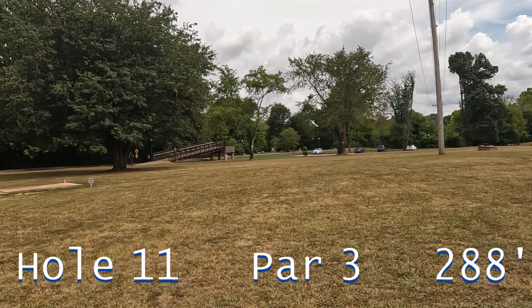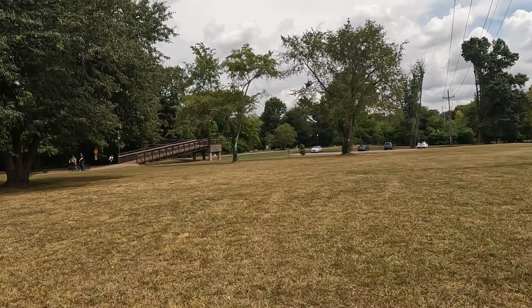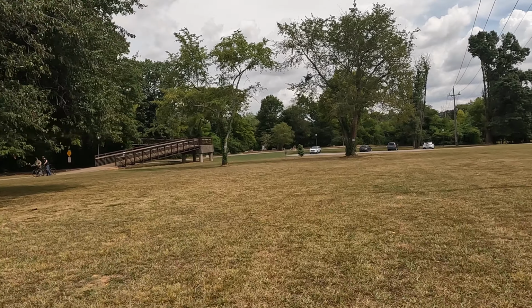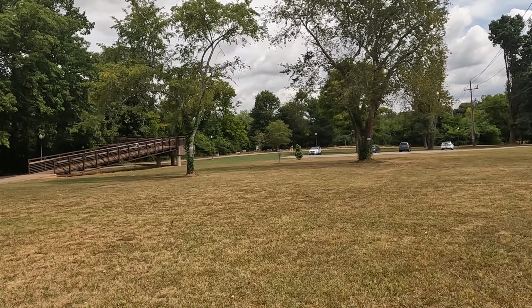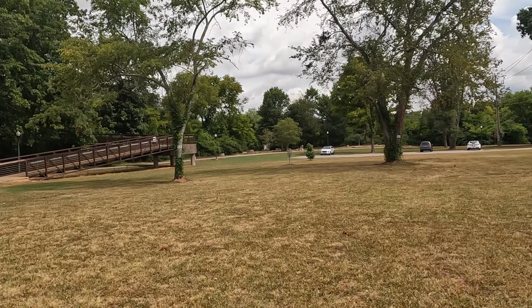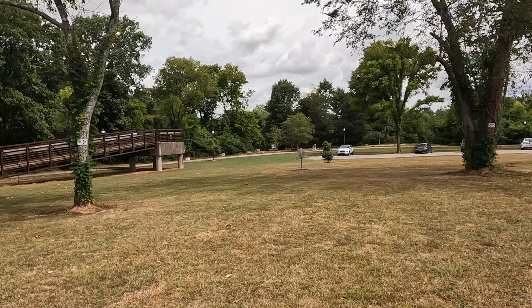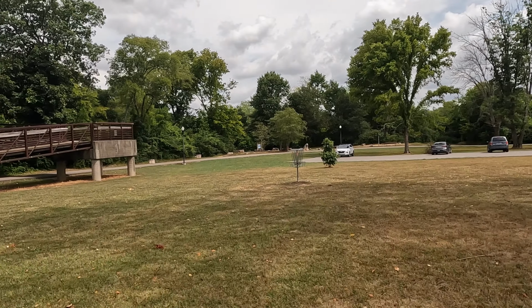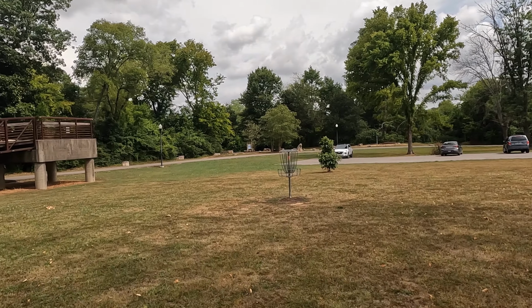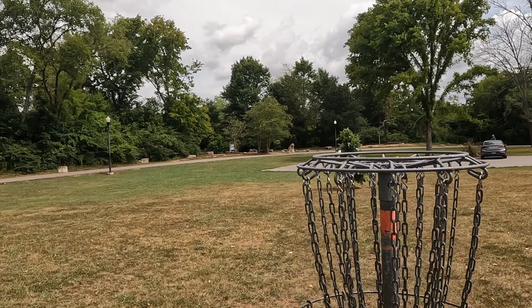Hole 11 is a 288-foot par 3 that's going to require a straight shot, as the two trees that are down the fairway do play as a double Mando. The tree on the left is at 229 feet, and the tree on the right is at 250 feet. This gap that you have to hit is about 50 feet wide, so it shouldn't be too difficult. But once you finish hole 11, hole 12 is going to be straight ahead of you, across the parking lot, across the walking path.